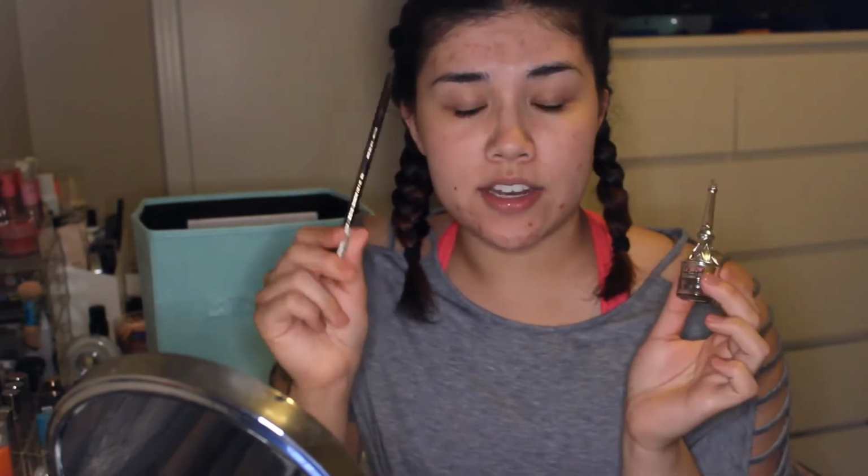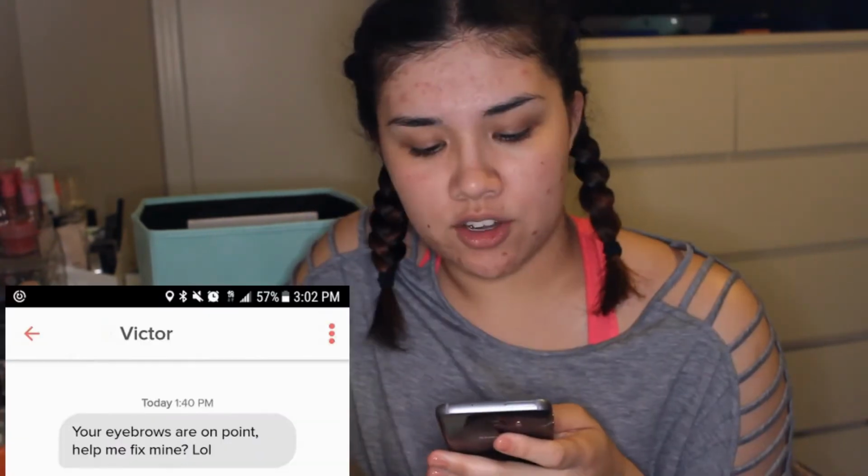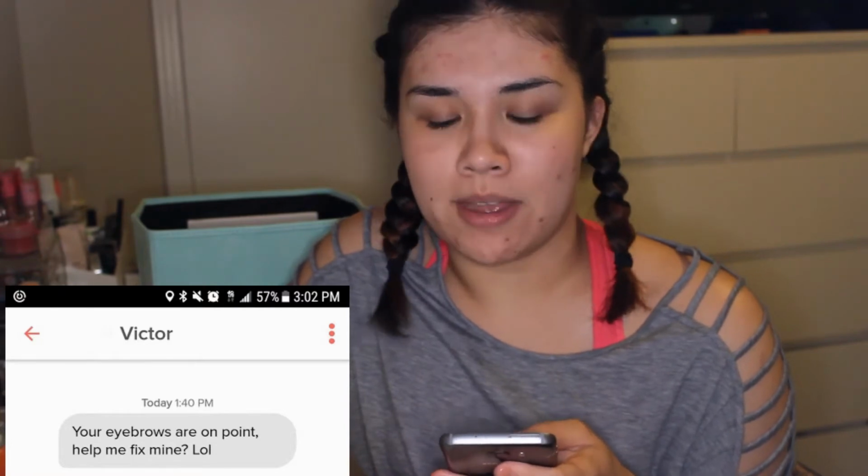So for brows, I had 2 options. I had a brow pencil and then like a brow gel. And this would be for more natural brows. This would be for more Instagram defined brows. This guy was great because I didn't even have to ask anybody about my brows. He just says, your eyebrows are on point. Help me fix mine. So all my pictures on my Tinder account are the full-on Instagram defined photo ready brows. So we're going to be doing that.